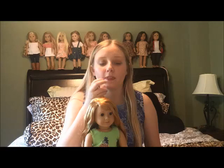So I walked in and Joss had just been released, and I did check her out and I checked out her collection, and I did already know I was getting her for my birthday from my parents, so she was not an option for me to get. I did know I was gonna come home with a doll because I really wanted to buy one from there.